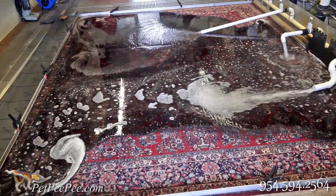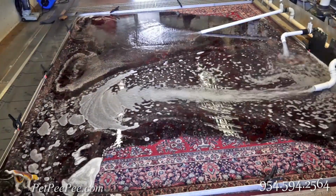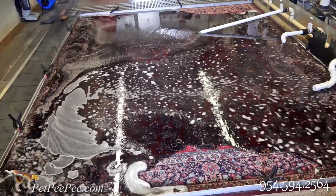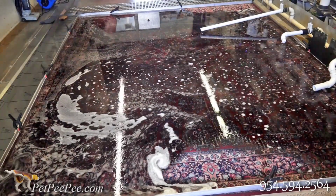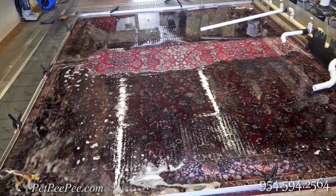So what does it mean, deep cleaning? You apply the cleaner from the top of the rug and you vacuum from the top of the rug. So the water goes about 1/4 inch down and is sucked up right away from the top. This is the deep cleaning.